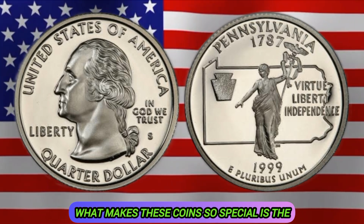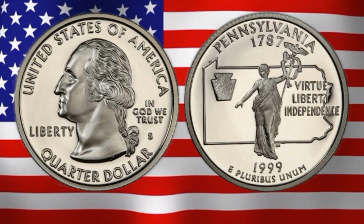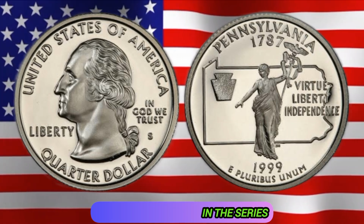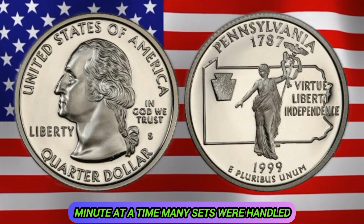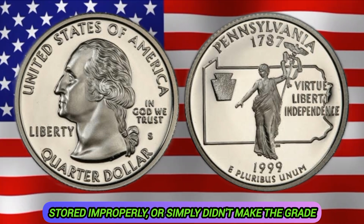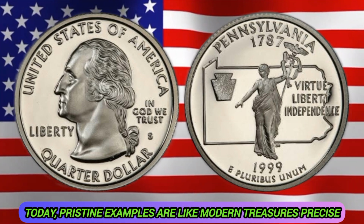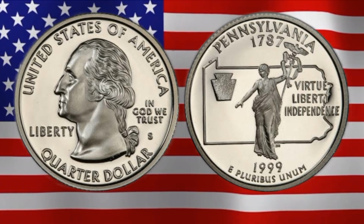What makes these coins so special is the perfect storm of rarity and timing. They were the first in the series. Over time, many sets were handled, stored improperly, or simply didn't make the grade. Today, pristine examples are like modern treasures: precious, hard to find, and immensely desirable.